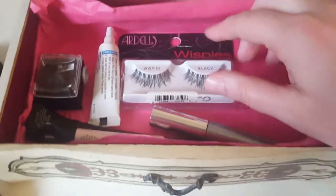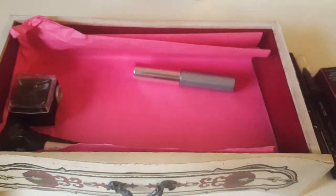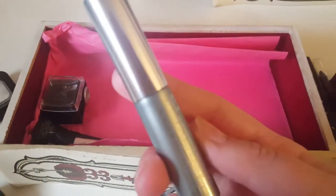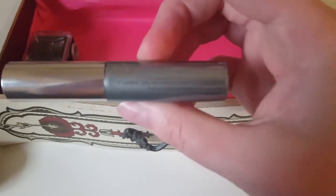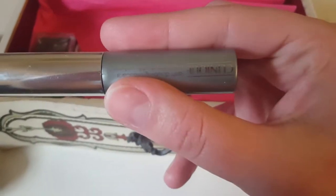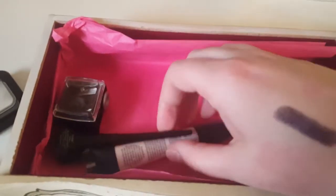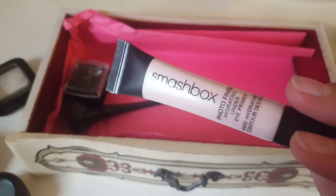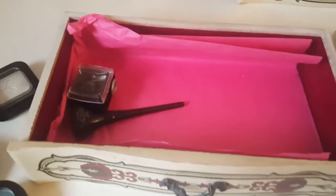What else do we have in here? We have some Ardell Wispies. I'm keeping those. Keeping my Duo lash glue. This is another mascara trial from Clinique. I'm gonna keep that because those are really helpful to have when traveling, so that way I don't have to bring the giant thing around with me. Smashbox under eye primer. I'm gonna keep that.